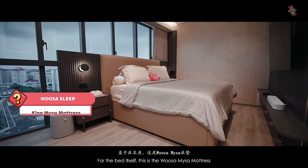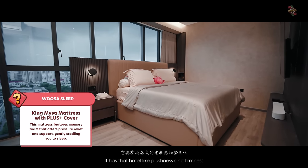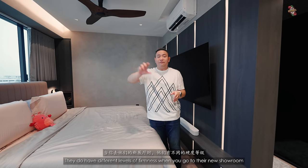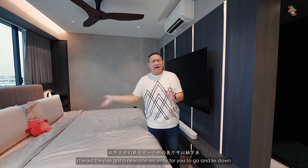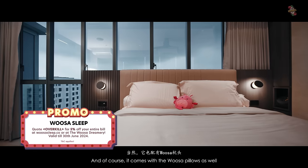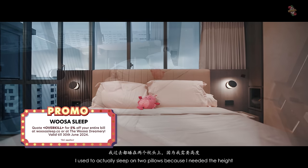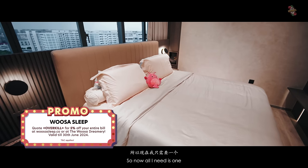For the bed itself, this is the Woosa Misa mattress. It's got that hotel-like lushness and firmness. They do have different levels of firmness. When you go to their new showroom, I heard they got a new one recently, for you to go and lie down. In fact, they encourage you to fall asleep at their showroom, which is incredible. And of course, it comes with the Woosa pillows as well. I used to actually sleep on two pillows because I needed the height, but this thing is so nice and bouncy and plush. So now all I need is one.